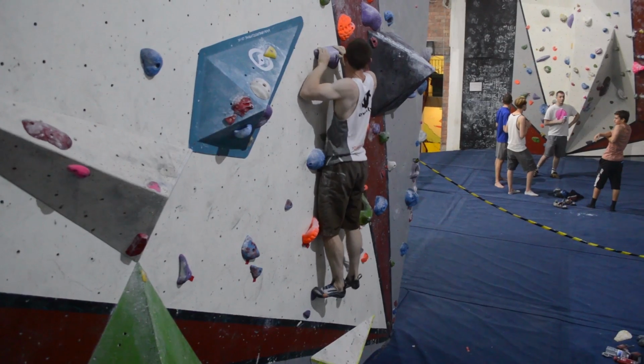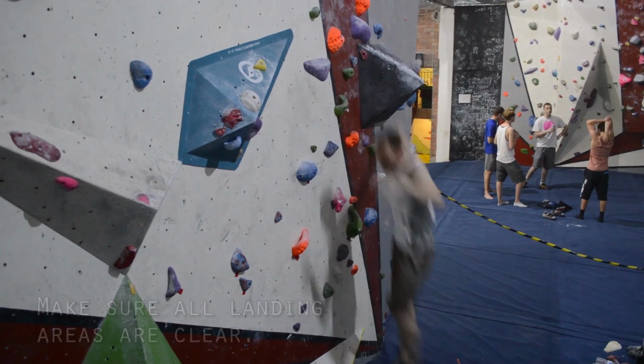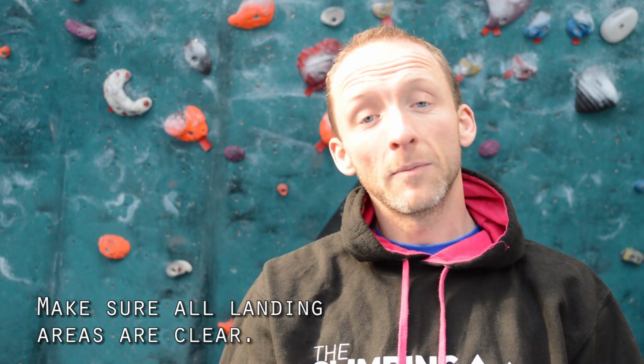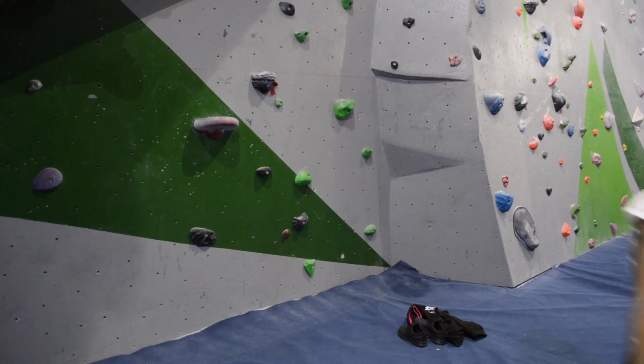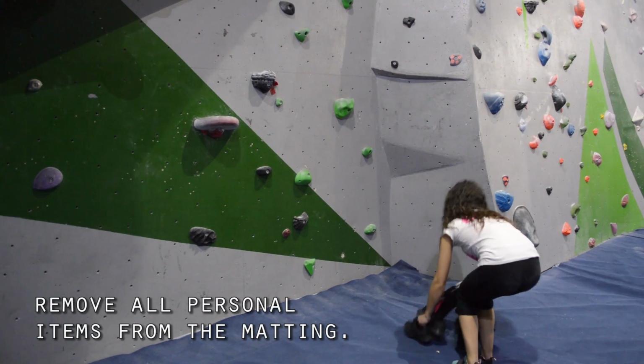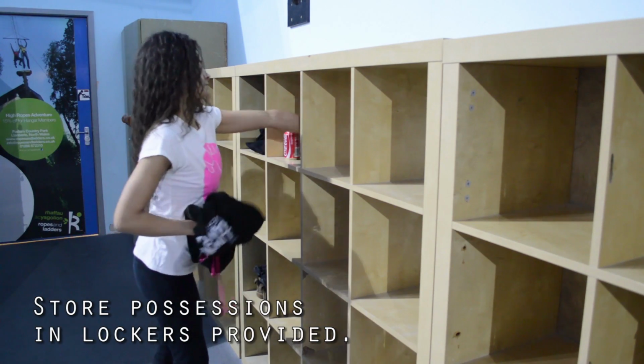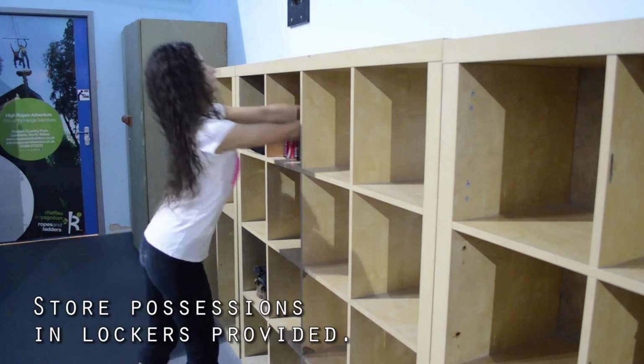When you fall off, you want to land on soft matting. Therefore, it's important that you keep your landing area clear from anything, in particular food and hard water bottles, phones and keys, and other things that may cause you injury. Use the lockers provided for your personal belongings to keep them safely stowed out of the way.